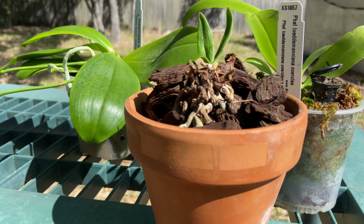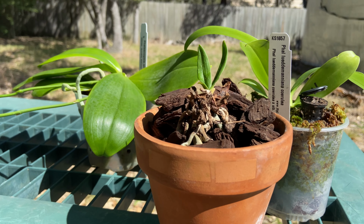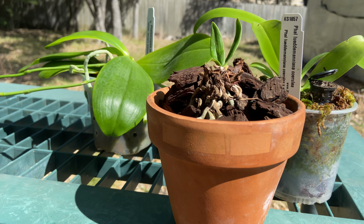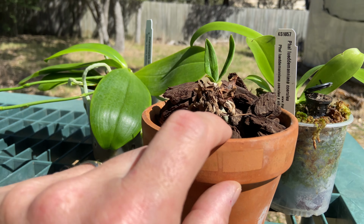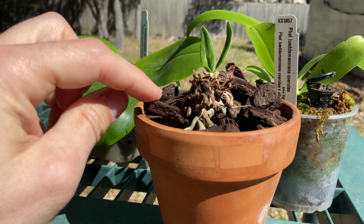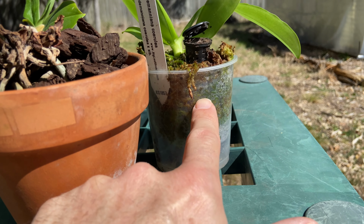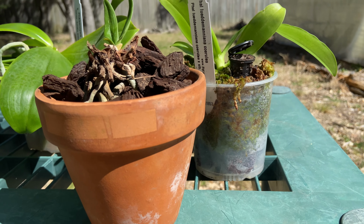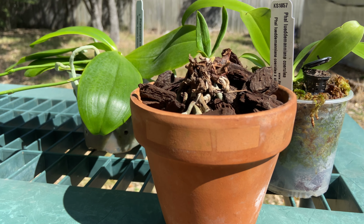It's still getting bright light. For all the years that I've grown this one, I've grown it fairly bright, actually next to my cattleyas. It likes to dry out much more quickly, in my experience, than the other Phalaenopsis. But right now, in this pot and with this media, I think it dries out too quickly. So what I'm going to do is repot it into sphagnum. The sphagnum will be not quite as thick as this, maybe half, so that it still retains moisture, but does not stay nearly as wet for nearly as long.